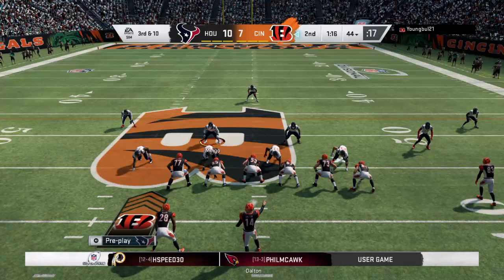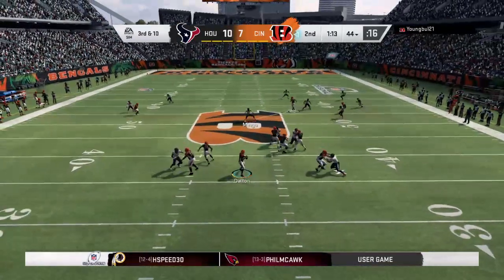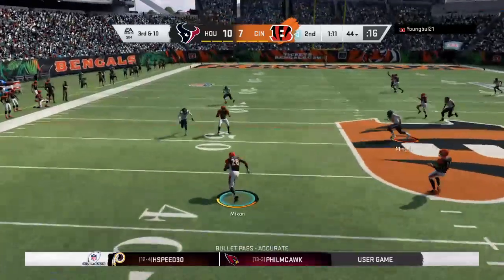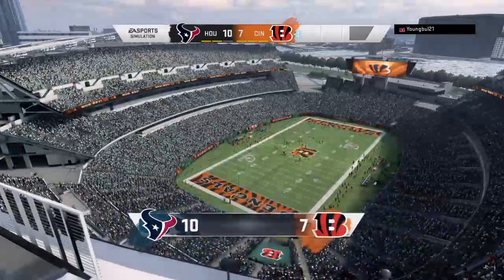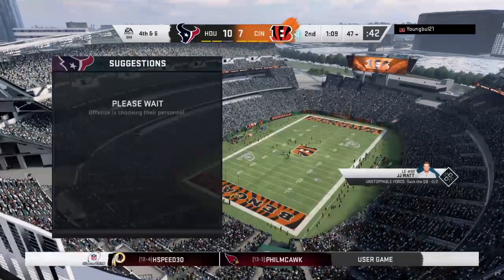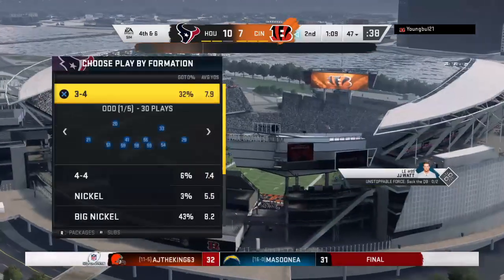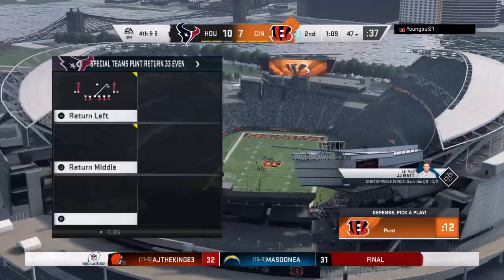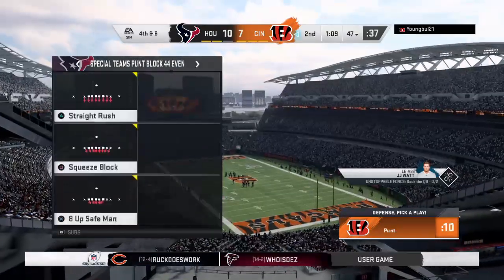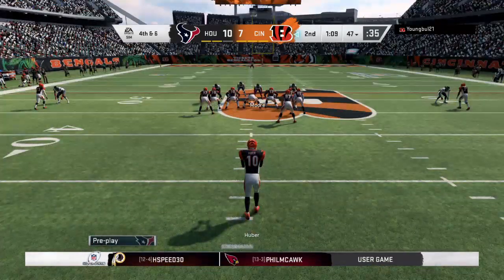Out of the gun, it's Dalton. He finds his running back, Mixon. And he'll take this to the 47, but no further, as they get him down well short of the line to gain. So much about this game is just understanding situations and then having to execute, isn't it? Guard the first down sticks. Don't let them get there. And they've rallied and made the tackle. Here's Kevin Huber now, as he'll punt it away for the 2nd time.